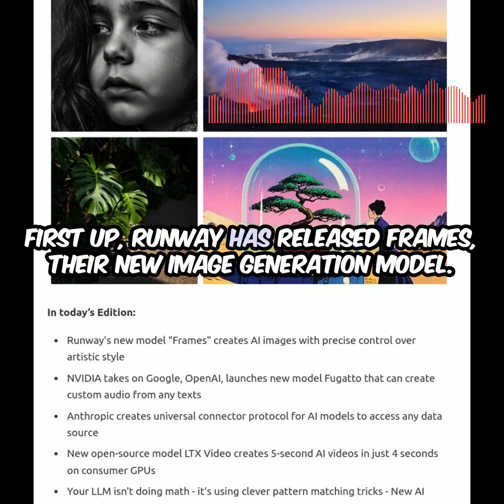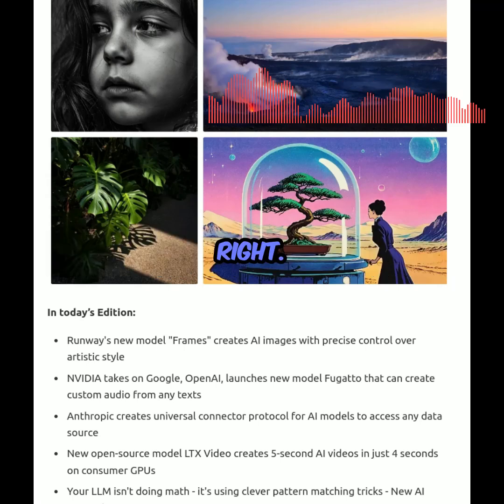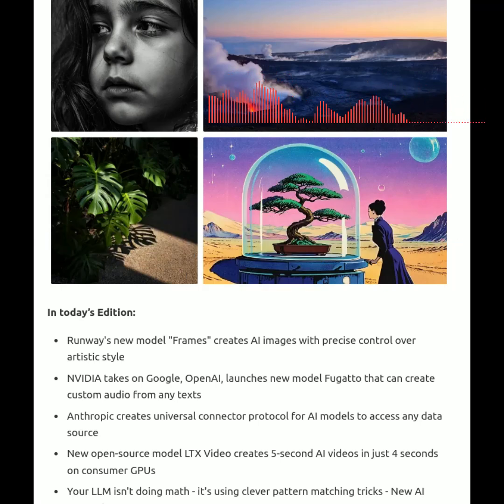First up, Runway has released Frames, their new image generation model. So what's special about Frames? It seems to be all about controlling the artistic style of the generated image. Right, so with Frames, instead of just generating any image, you can specifically go for styles like vintage film or retro anime, even things like cinematic portraits.